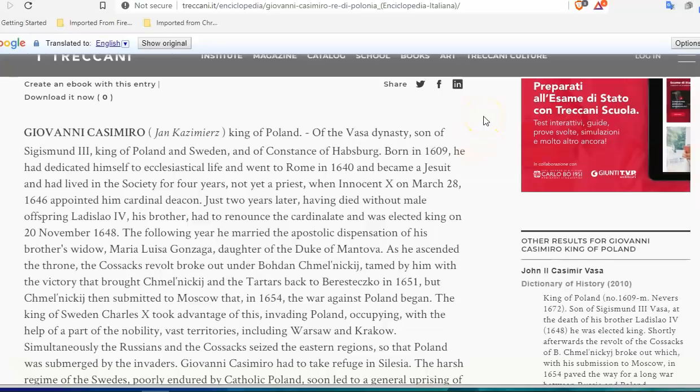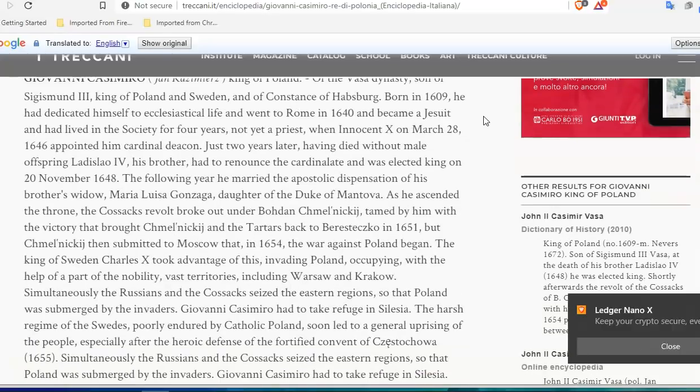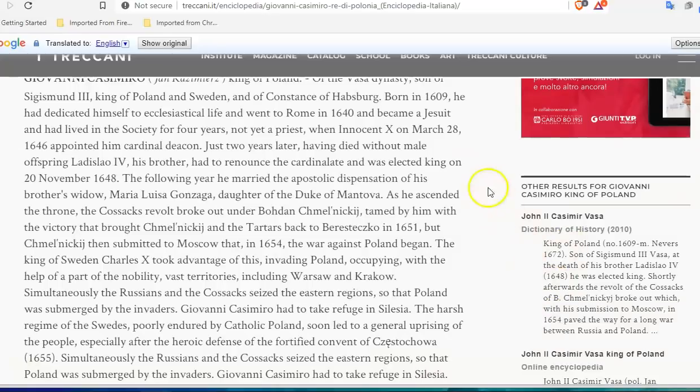Born in 1609, he had dedicated himself to ecclesiastical life and went to Rome in 1640 and became a Jesuit, and had lived in society for 4 years, not yet a priest, when Innocent X on March 28, 1646 appointed him Cardinal Deacon, just 2 years later, having died without making any offspring, any male offspring. His brother had to renounce the cardinalate and was elected king. The following year he married the apostolic dispensation of his brother's widow.